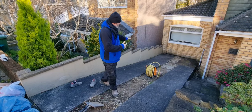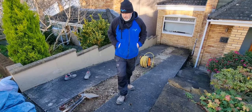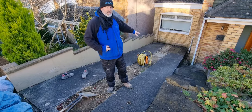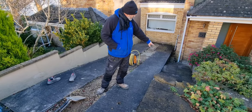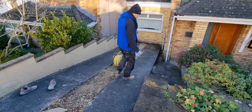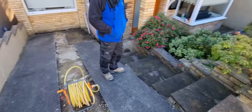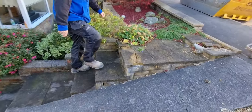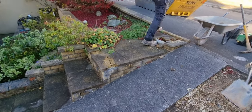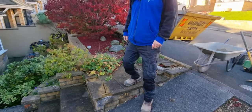So this is the job. We're going to fill this in and slab the Indian sandstone on top of there. We're going to remodel these steps down here and change the risers. Come down here, Frey, and show them this top riser there. That's like 2.5 bricks. The client's getting to there and struggling to get up on top of that. That's a trip hazard, so we've got to try and remodel that.